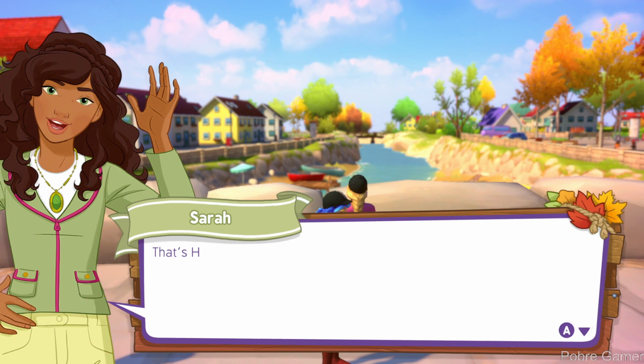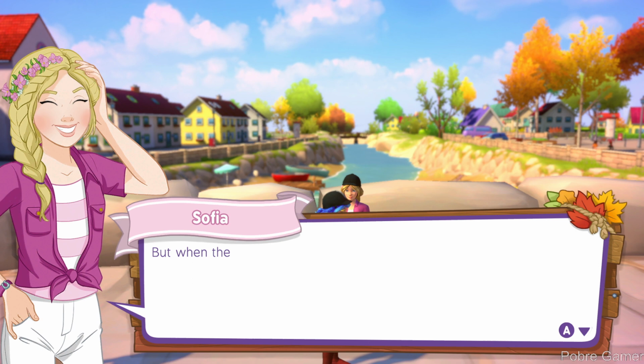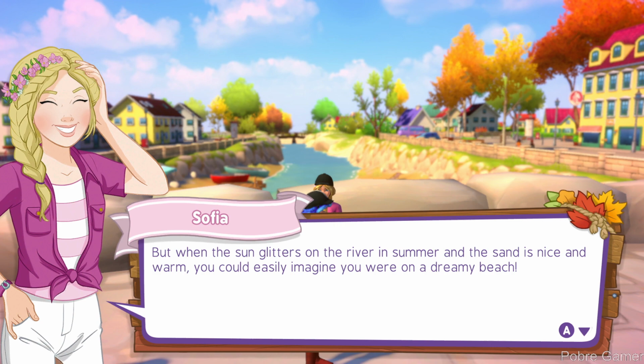That's Hazelwood Beach. Though it's true, it's not a real beach. But when the sun glitters on the river in summer, and the sand is nice and warm, you could easily imagine you were on a dreamy beach. Except in the fall. Of course, no one goes in the water anymore now.